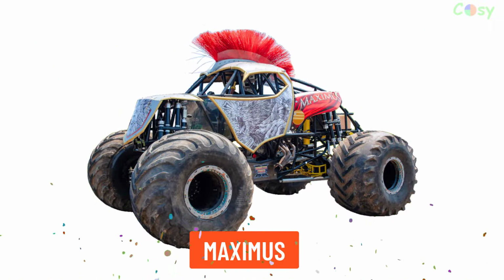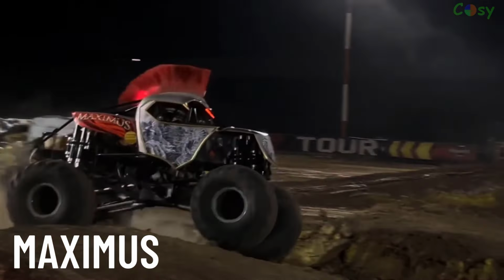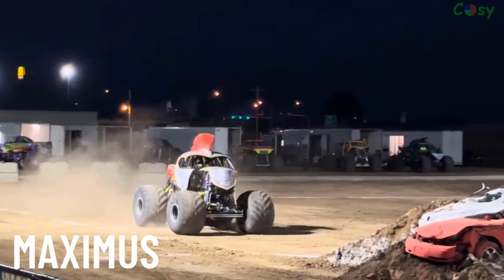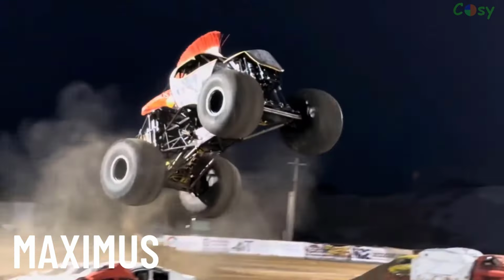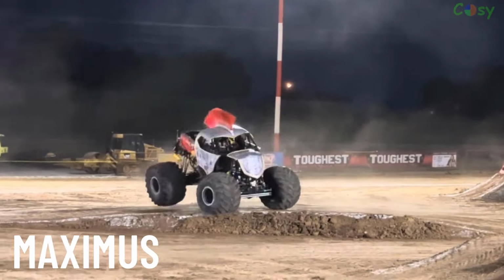Maximus. Inspired by ancient warriors and action films, Maximus has a heroic style with imagery of a strong and relentless leader.